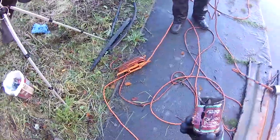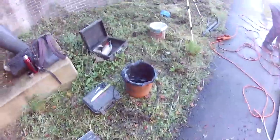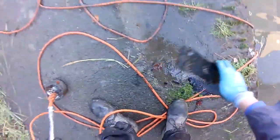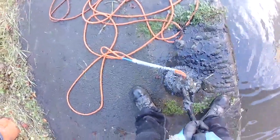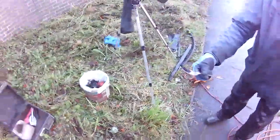What's that? Tomato puree. No, doesn't smell like tomato. He wouldn't eat tomato ketchup. Oh, yeah. Cool. You wouldn't lose that. That's pretty sturdy, that's from the pub, isn't it?